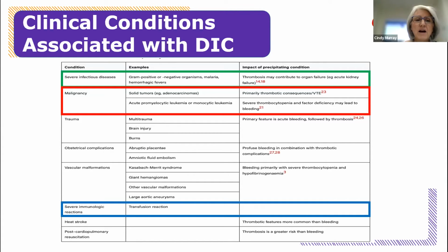So as I said in a previous slide, DIC is always secondary to some type of underlying clinical condition. And on this slide, you can see a list of those conditions. By far, the most common one is sepsis. And you can also see that malignancy, trauma, obstetrical complications, severe immune reactions, like in an incompatible blood transfusion reaction, for instance. So what I've done is I've highlighted the conditions that we see in our unit and on the hematological floors most frequently. So sepsis, malignancy, and immune reactions.